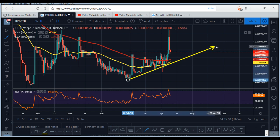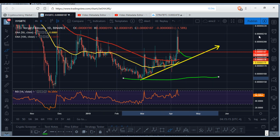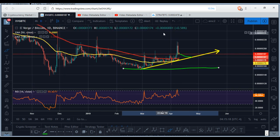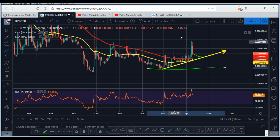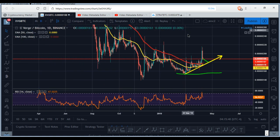And then we got a nice trend line just about this area. Even if Verge breaks this area of support, we could get support from this trend line. So I don't see Verge coming back down to 150 sats or anything like that. The market is pretty bullish for that. Some people ask, I don't have any Verge, they're just asking about the chart. I'm just going by the chart. I try not to focus on fundamentals too much.